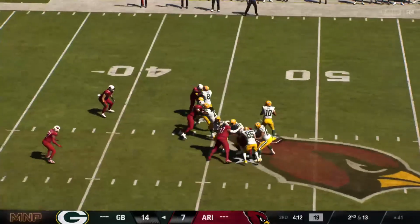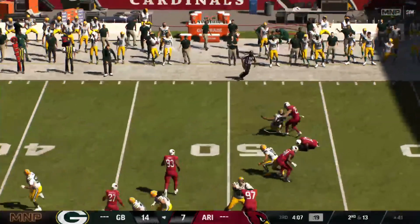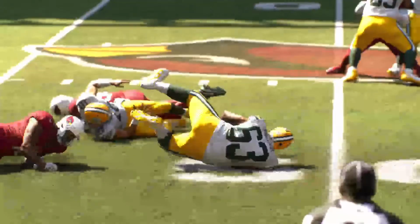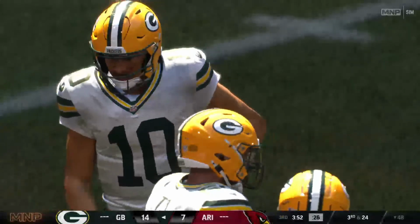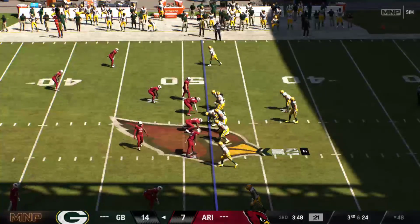Shotgun now for Love. In big trouble now, and the ball is out. Oh, they got it back. They can try and salvage something. All right, so they retain possession, but a whole lot longer down and distance. They dodged the turnover, but still 3rd and pretty long. They've got to figure it out.